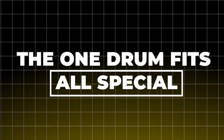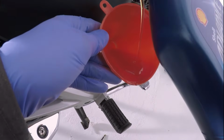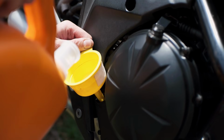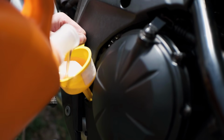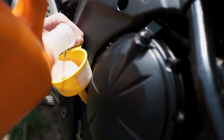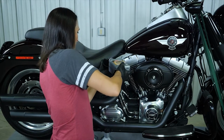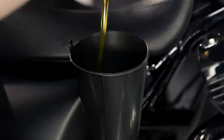The one drum fits all special. This is the oil that shows up when workshops value speed over precision. You roll in, and every motorcycle, scooter, cruiser, sports bike, and delivery machine gets the same anonymous bulk fluid from the same hose. Sometimes that bulk oil is high quality and fully documented. Many times, nobody in the building can tell you exactly what it is.